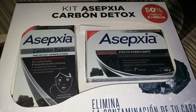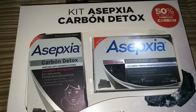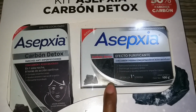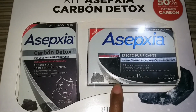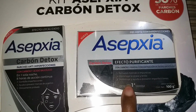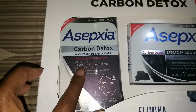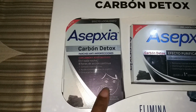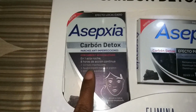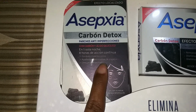And then this was also on sale. This is what they call the Asepsia Acne Detox Kit. So I wanna say this is like an anti-acne kit. So it comes with the charcoal soap that supposedly removes toxins and gets rid of grease and helps your skin to shine, and then it helps to prevent imperfections. And then it comes with a couple of these like anti-acne patches. So you put them on overnight for 8 hours, and it helps to prevent imperfections. It helps to prevent dark spots.